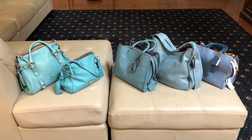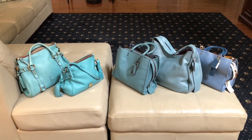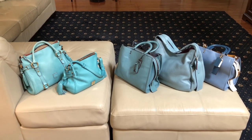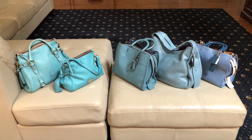So let's get started. All right guys, here are the bags that I have lined up for this video. This is all the bags I currently have in this kind of light blue, light turquoise color family. So I want to go through them one by one and then we'll start comparing.